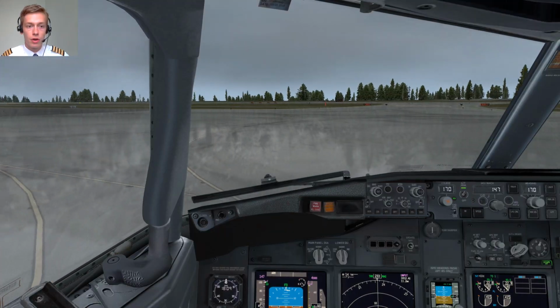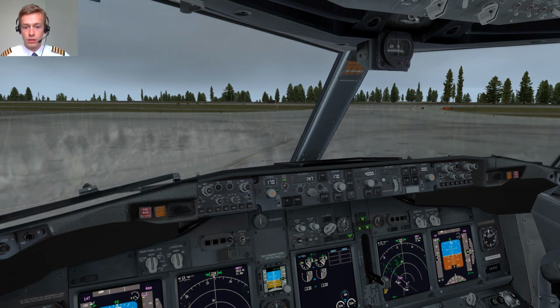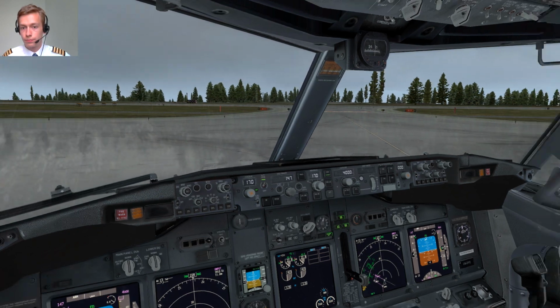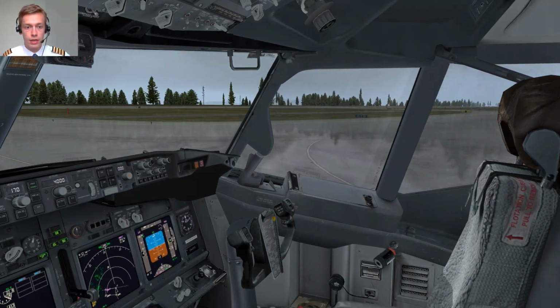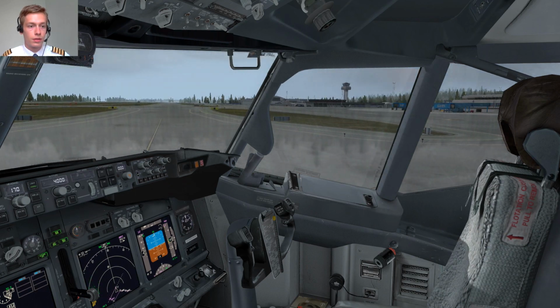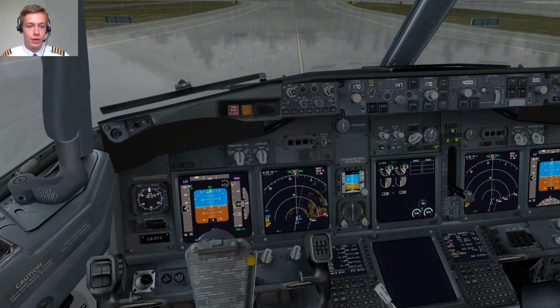It's sad there's no audio traffic up here. It's feeling a bit lonely. Armed LNAV, by the way. And we're going to turn right here on Yankee. And the taxiway does indeed look very wet. It's probably thanks to the texturing of this airport, but it does look very wet indeed.